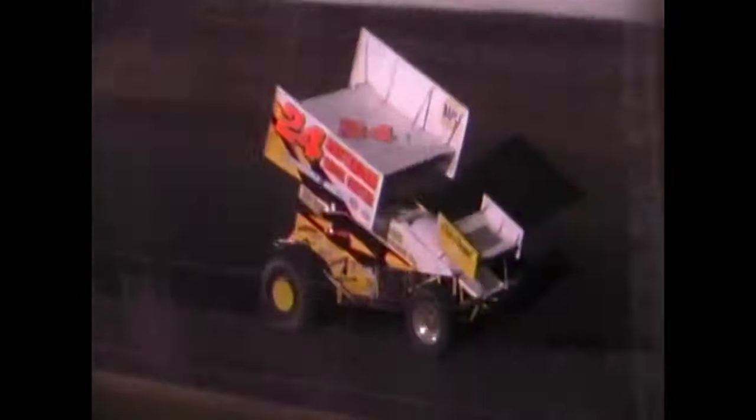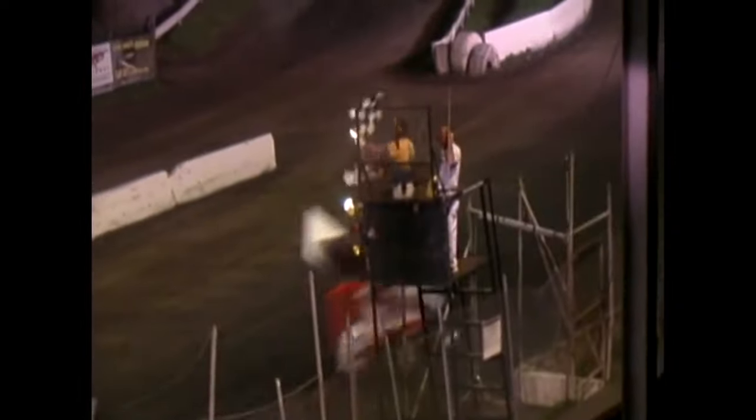Martucci closing in on turn number two. Down the back straightaway, Chad King. We can see the smile on his face from here, but maybe not for long. Here comes Martucci. Wow, in the high side. And they'll work on turn number four, but the checkered flag goes out to Chad King.